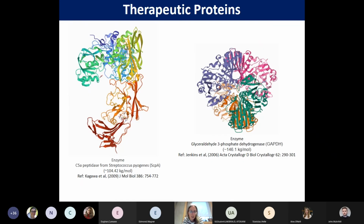We also work with even larger proteins, so things like C5a peptidase here, the enzyme on the left, has a molecular weight of about 104 kilodaltons. So this is a protein that Jackie Cooney and her team have worked with for many years, and they've elucidated the structure and the impact of changing a few residues here and there.